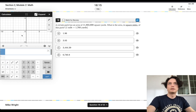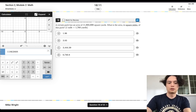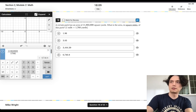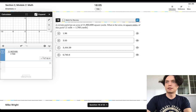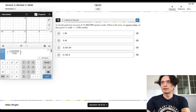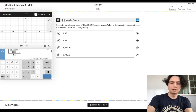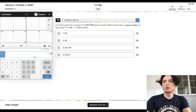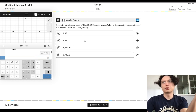So the number is 11,863,808. And we're going to divide it by 1760. What a number that is. And then we're going to divide this by 1760 again. And it's 3.83 square miles.